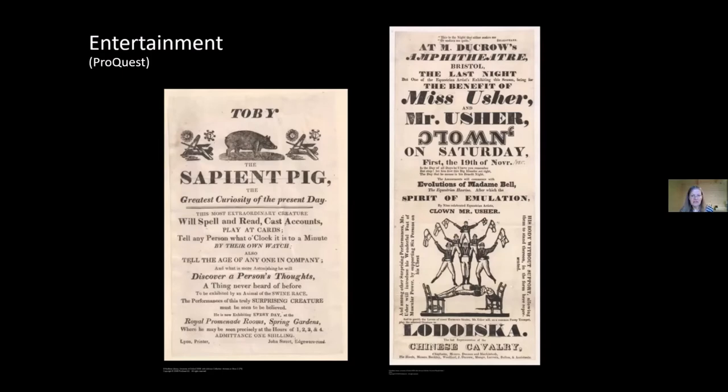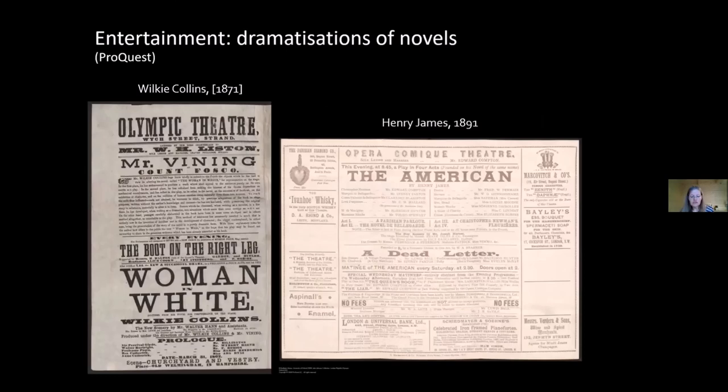The ease with which we can now find dramatisations of novels always makes me remember a professor who came to Oxford in the 1980s to research dramatisations of Dickens and Scott. He had to go through every single box. Here we have a dramatisation of Alice in Wonderland for Oxford interest.